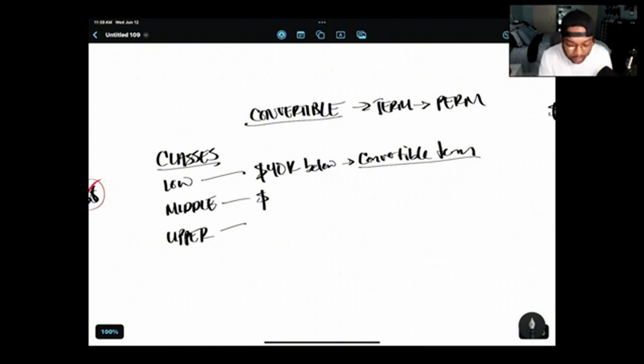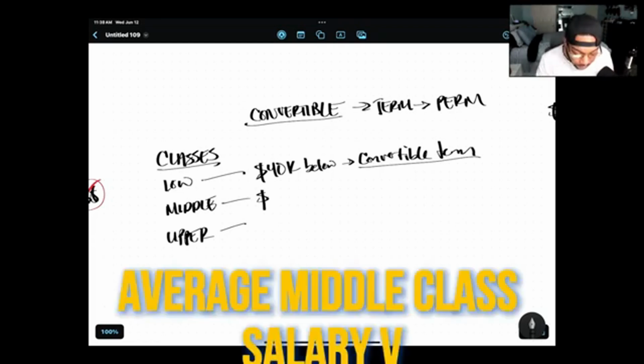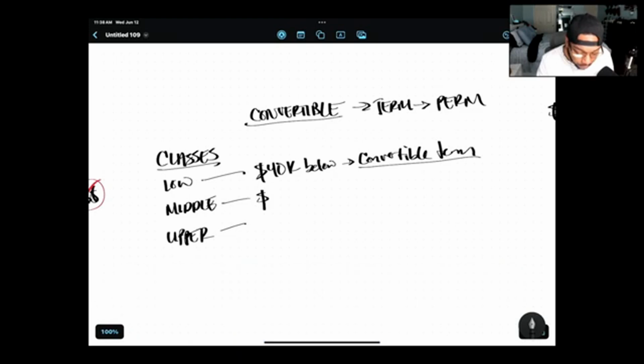Average middle class salary, right? Let's actually do that while we're on here. Average middle class salary in one sentence. I'm using ChatGPT, y'all. Absolutely, we're using ChatGPT. 50K to 135,000 annually. Oh wow.